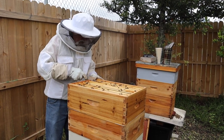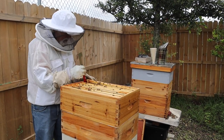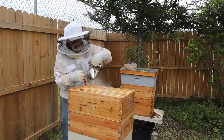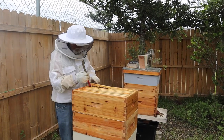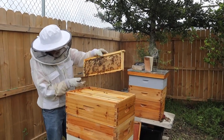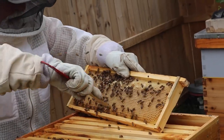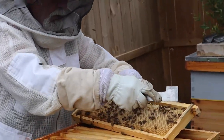Let's see how they're doing on putting honey away or nectar. They might actually have some in here. All right, ladies. Let's go down, down, down, down, down. Let's see what we've got going here. I see a lot of hive beetles down in here. Some up here.